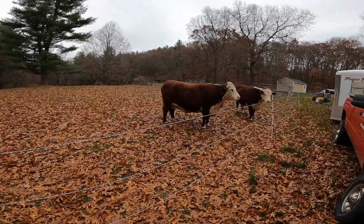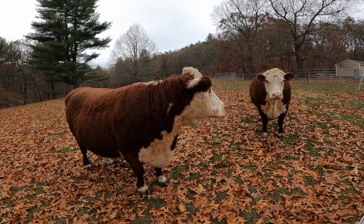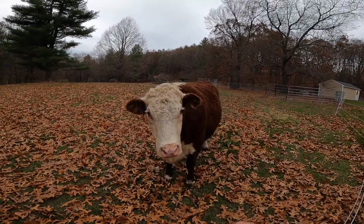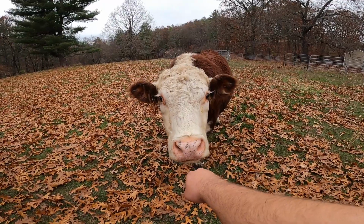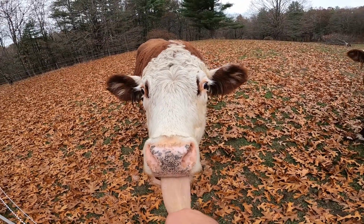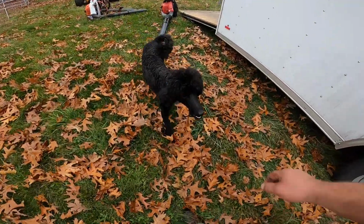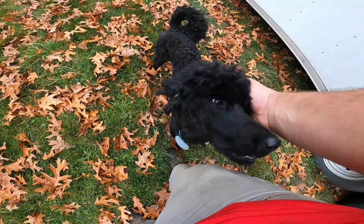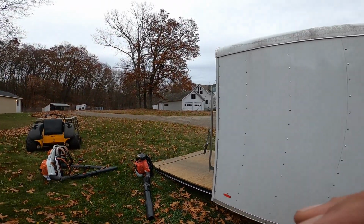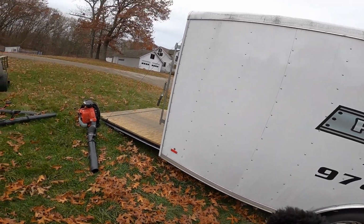But looks like they got some cows here. This little ranch we got going, we got some goats up there too. What's up, dudes? Got some long tongues. They got like a little poodle fluff ball. Hey, pup. And they got the goats up there. Oh, this guy jumping up on me. Hey, dude. And they got a golden retriever up at the house there. He's just sitting by the garage door, chilling, loving life.